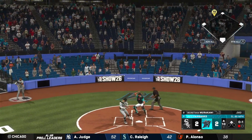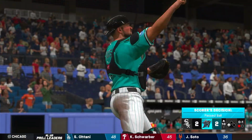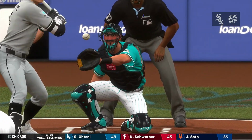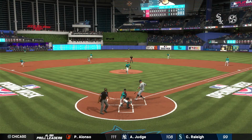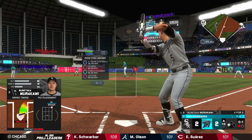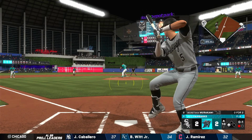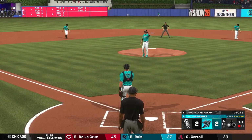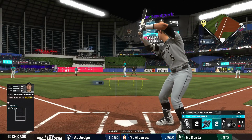Digging in, Munetaka Murakami. Now it's off his glove as the slider gets away from him. Probably ruled a passed ball as the runner moves up to third. Heads up base running right there. And a pitch out, but nothing going on. In the infield at the corners, don't be surprised to see them come home first and prevent that run from scoring.